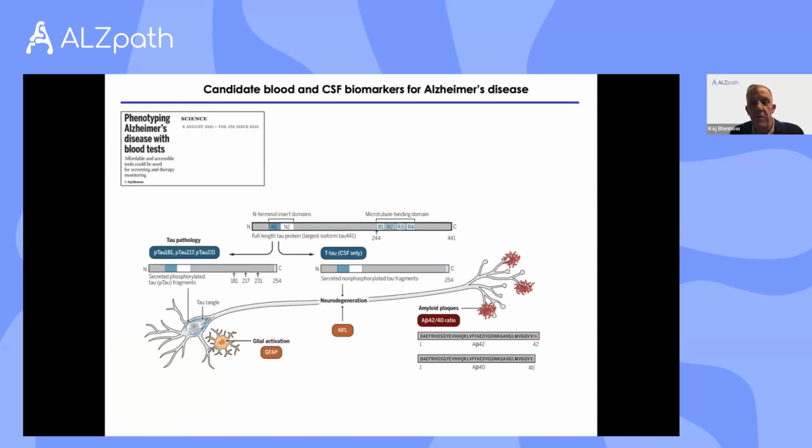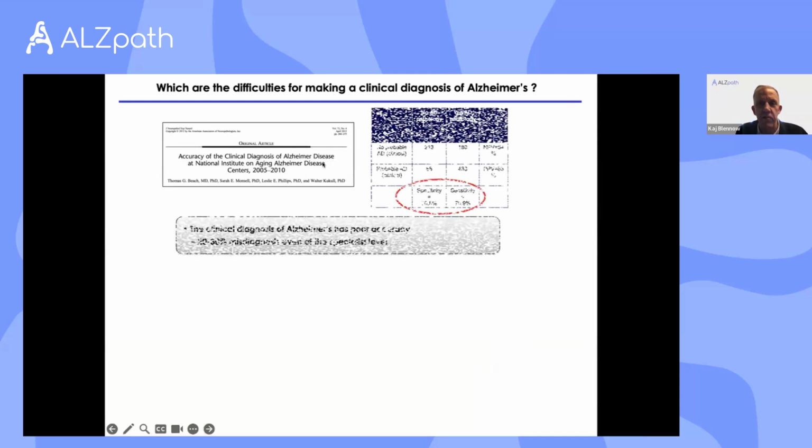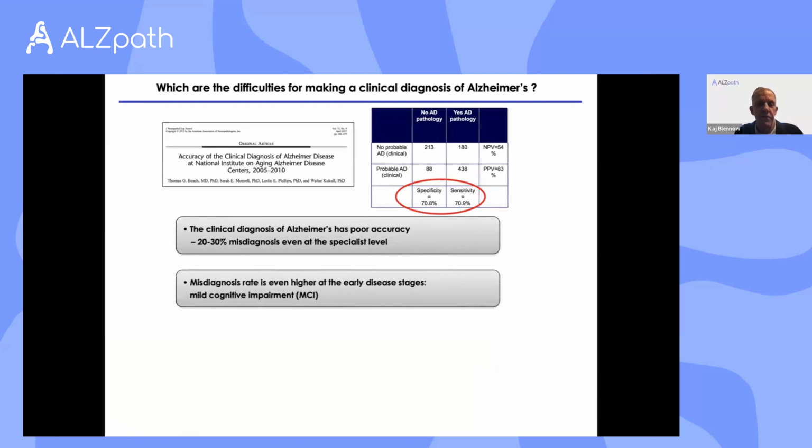But I will focus a little bit on A beta and then on phosphorylated tau. So why do we actually need these biomarkers? Yeah, there has been a number of studies like this. This is when you compare a clinical diagnosis with a neuropathological diagnosis. And then even at the specialist clinic you have poor accuracy, so we need biomarkers, because otherwise there will be something like a 20 or even 30% misdiagnosis.